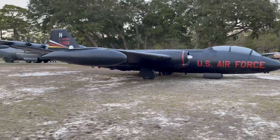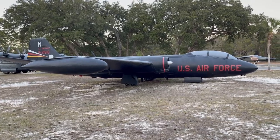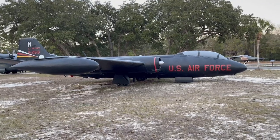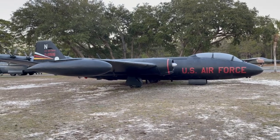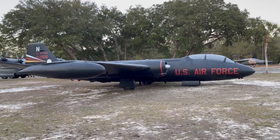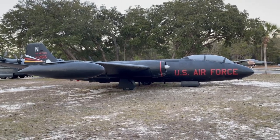Okay, what we're looking at here is what's called the EB-57B. The B-57 was a modified version of the English Electric aircraft, which was first flown in Britain in 1949. In March of 1951, the U.S. Air Force contracted the Glenn L. Martin Company to build the B-57 in the U.S. under a license agreement with Britain.